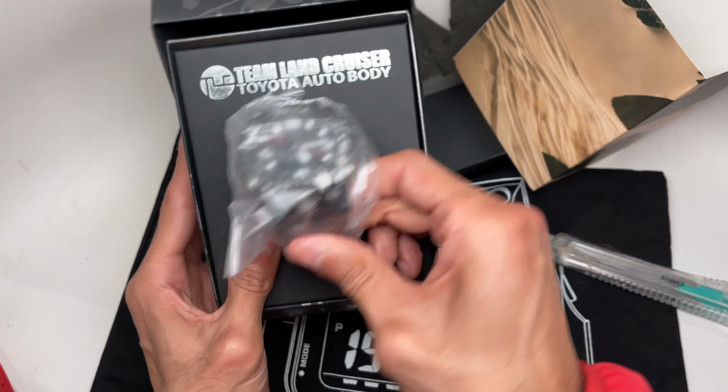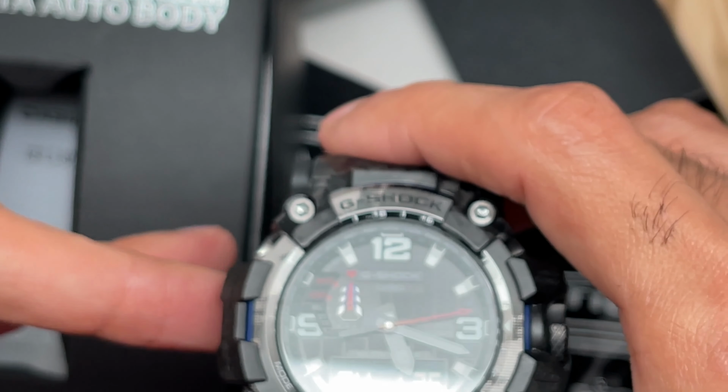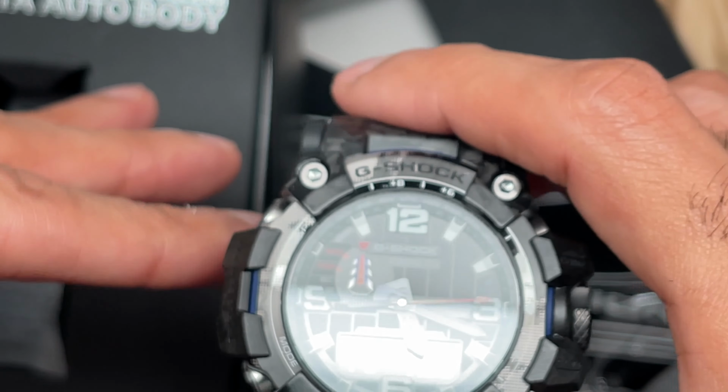All right. Now, this is the third, I believe. No, it's not. It's the fourth. There was a G9000 Team Land Cruiser. This is a GG1000 Team Land Cruiser. GPR B1000 MUDMASTER Team Land Cruiser. And then this one here, the GWG2000 Team Land Cruiser. Now, this is officially the first limited edition collaboration for the GWG2000 new G-Shock watch.